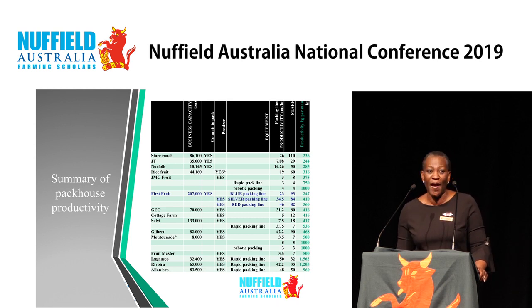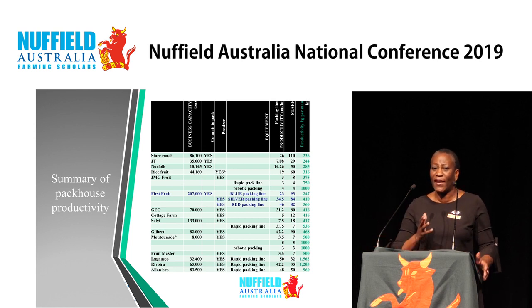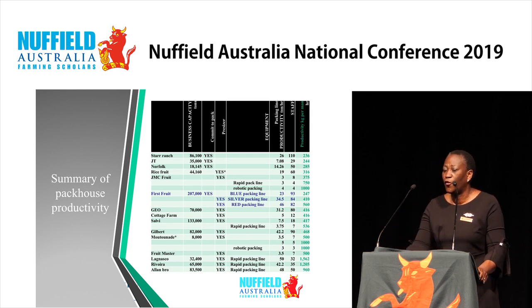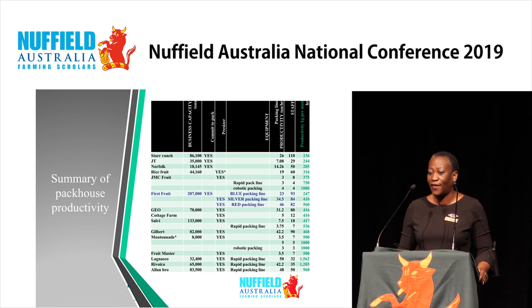Businesses that commit to pack, which is when you bring everything in and you're packing as you go, sometimes you end up with those sizes that you really don't need. So that means you then have to think of storing them for when you have orders for them. Unfortunately, sometimes you might not have an order early enough that you then have to repack them. So the productivity for those ones is quite low when you compare that with the other ones. Now, for businesses with pre-sizer, which I say is a must for any business to have, you could have almost double what you would have with a commit to pack line.